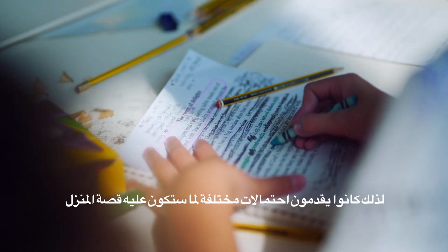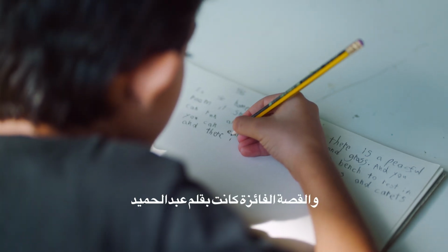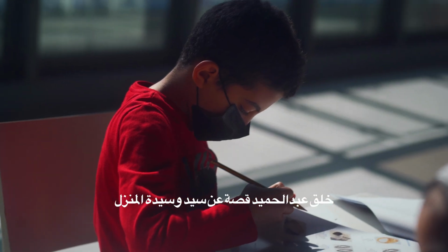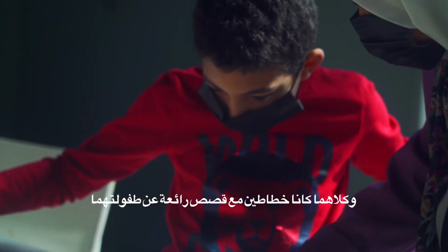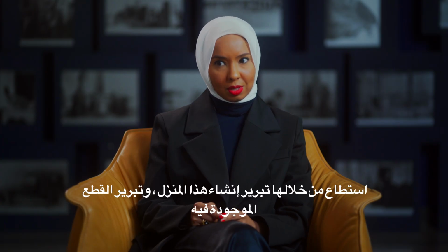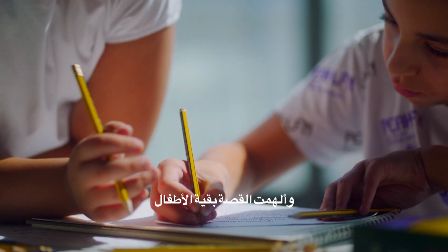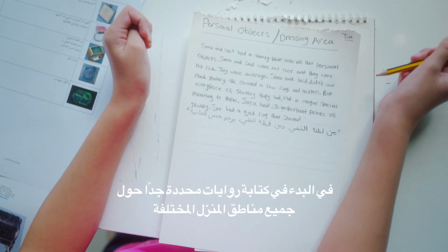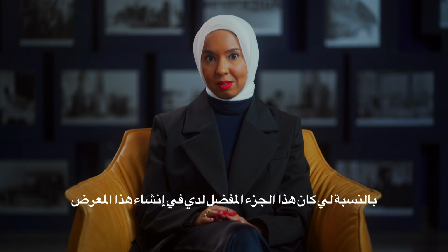So they were given all these different possibilities of what the story of the house would be. And the winning one was by Abdul Hamid. Abdul Hamid created this story about the lady and the lord of the house. They were both calligraphers with fantastic, different background stories that justified the creation of this house, justified the objects that it has, and it inspired the rest of the children to start writing very specific narratives about all the different areas of the house. To me, that was my most favorite part of creating this exhibition.